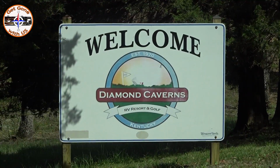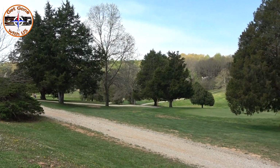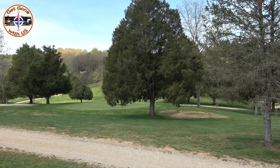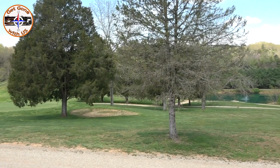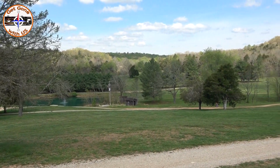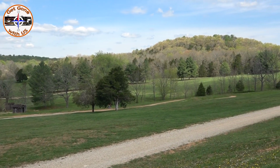Hey, welcome to the golf course. And this is the golf course. It is an 18-hole golf course, just like the one at the campground, hon. Just a little bit bigger. They've got a cute little pond down there. And lots of greens.